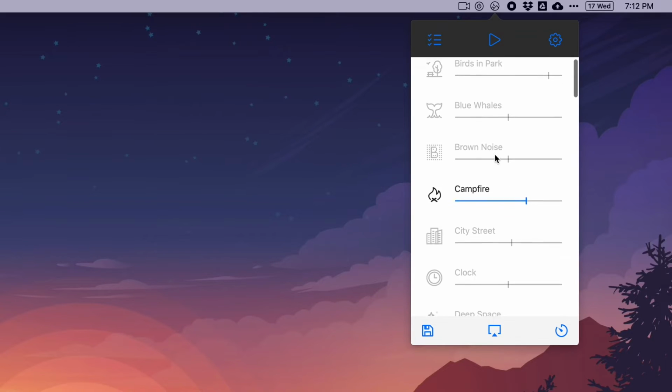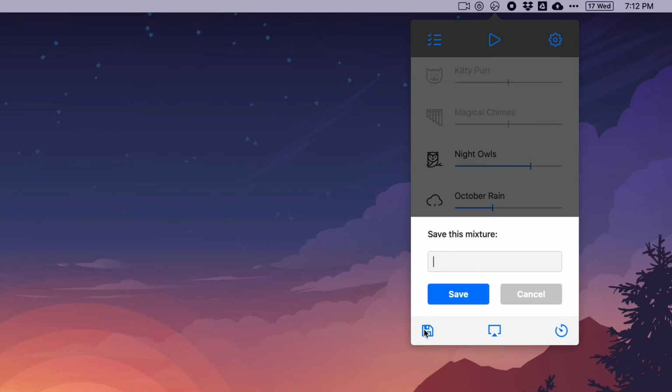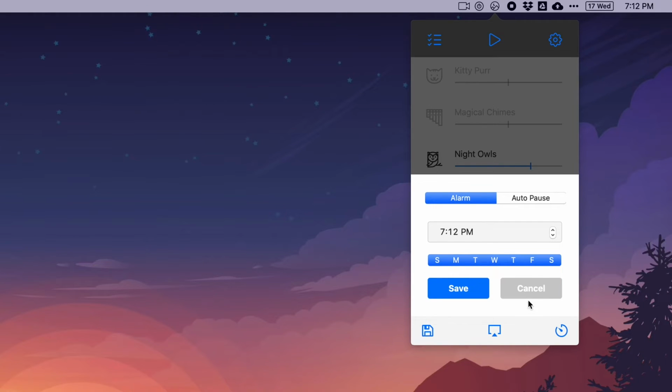And the app just lives in your menu bar, so it's tucked away at the top right here, and you can mix and match each audio level, and if you like it, you can click save. Now you can also set timers on this app, so you can use it as an alarm if you want to wake up to some of these sound effects, or you can set an auto pause option, so after an hour or at a certain time it cuts off.